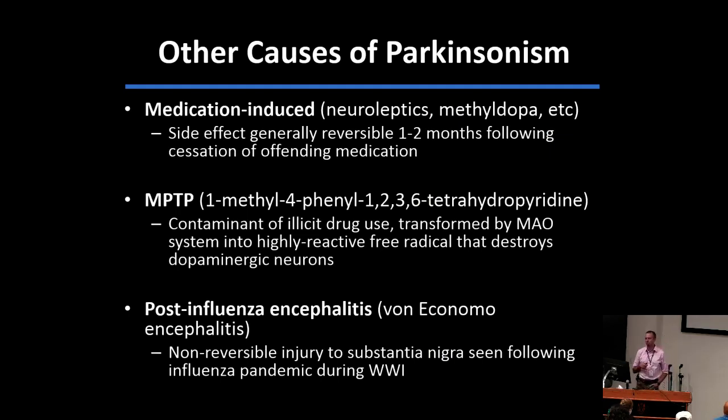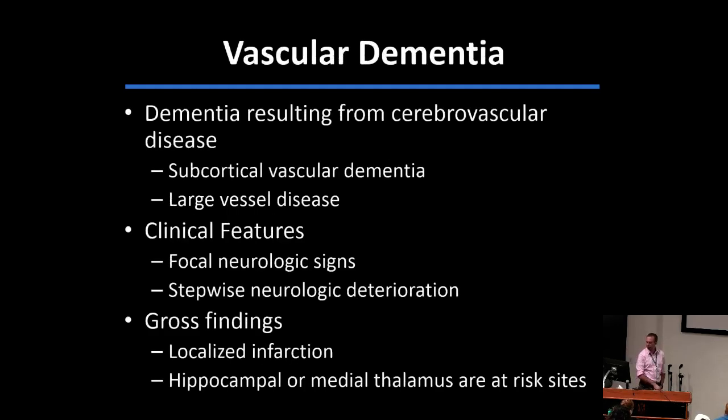All right, there's other causes of Parkinsonism. So medication-induced injury to nigral neurons. Sort of go through this on your own if no one else has talked about it yet.